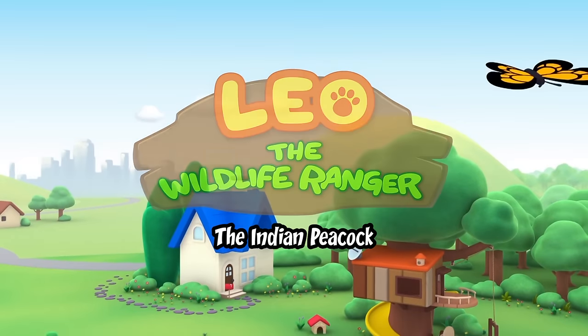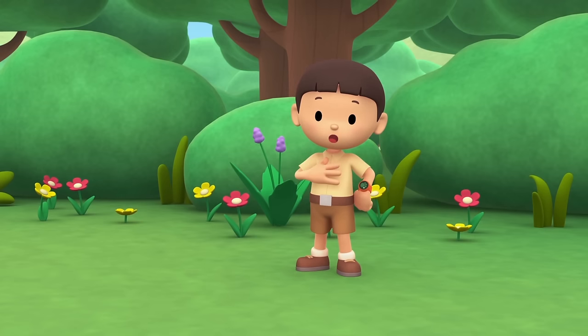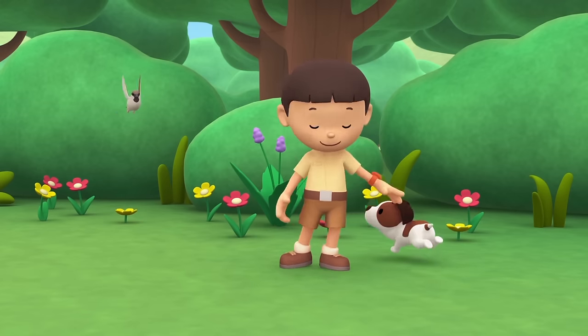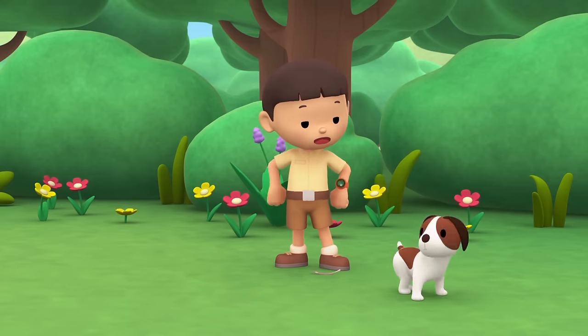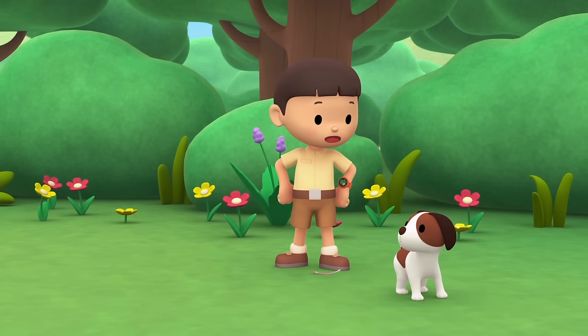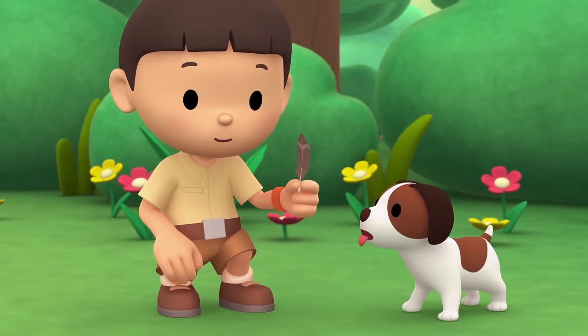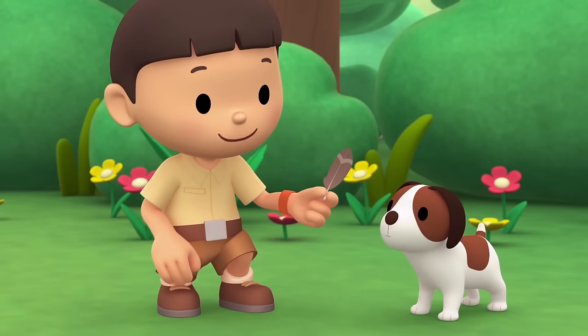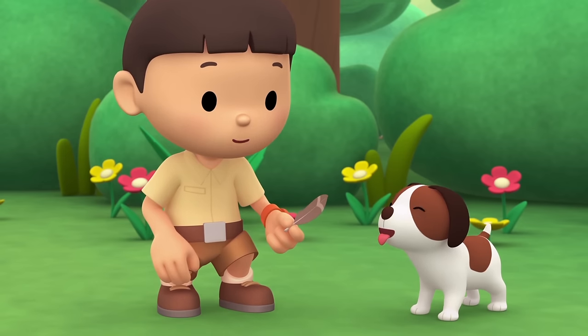The Indian Peacock. Hi, everybody. My name is Leo. I am a junior ranger. And this is my puppy. Hero, leave that bird alone. Be nice, Hero. You're much bigger than that bird. Hey, look. The bird dropped a feather. Feathers are important because they help birds fly, keep them warm, and hide them from predators.